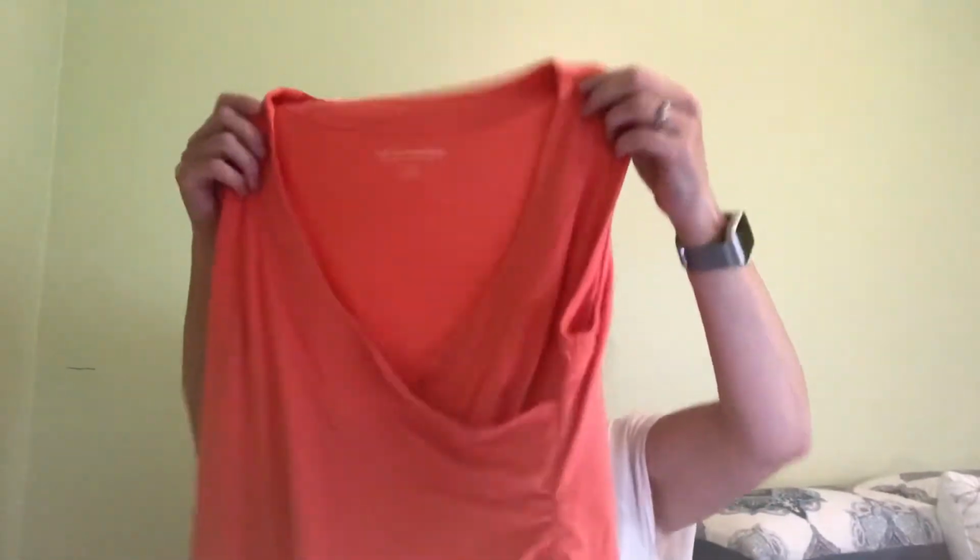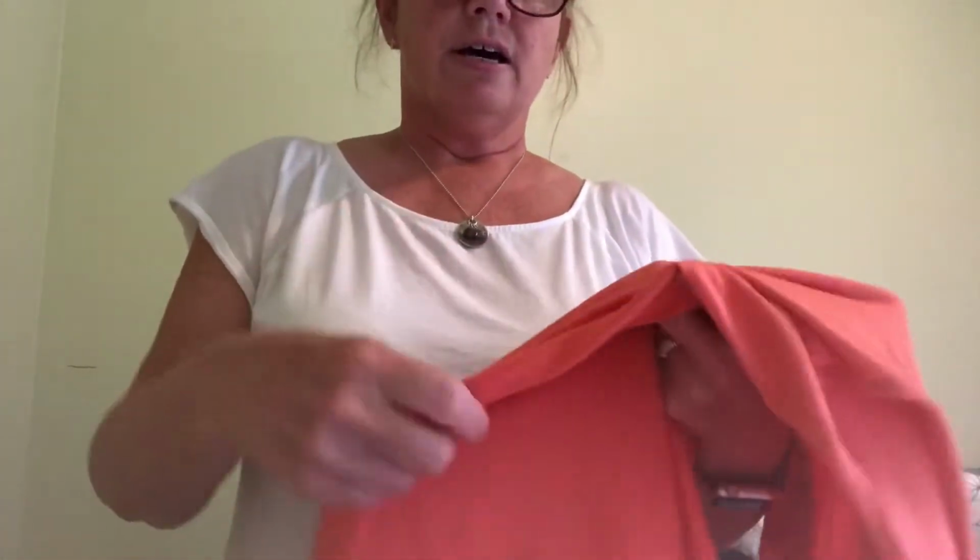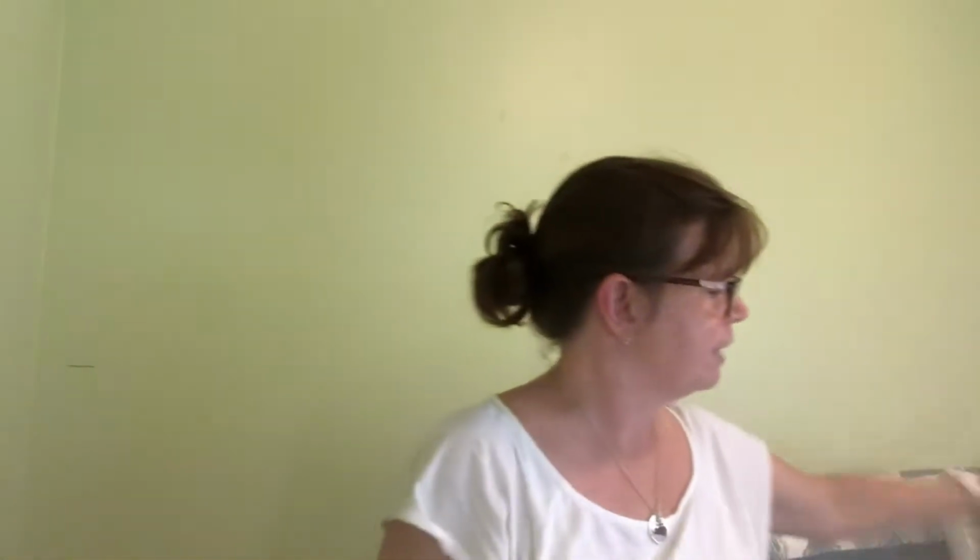I picked up this pretty coral Soft Surroundings tank. I thought, oh, this is perfect for teaching in Alabama. I could definitely get into using this, and oh my gosh, it is the softest cotton. Soft Surroundings I've never heard of before I started watching Carly on Poetry of Nice, and it is super soft and pretty. The coral is very bright. It looks as if they wore it hardly at all. And in looking at the comps, that should be able to sell for right around $15.